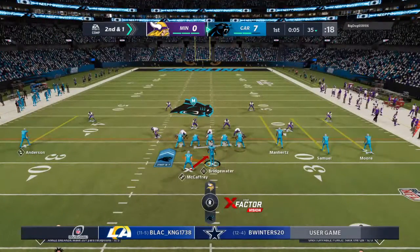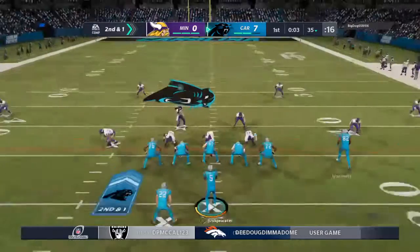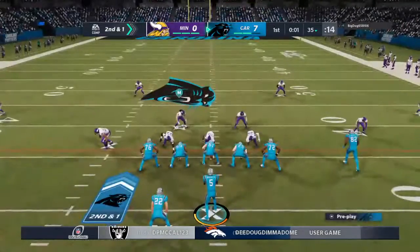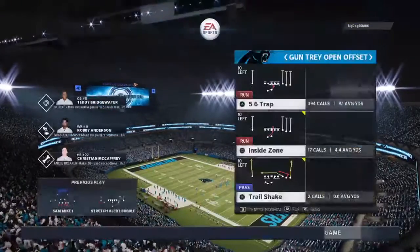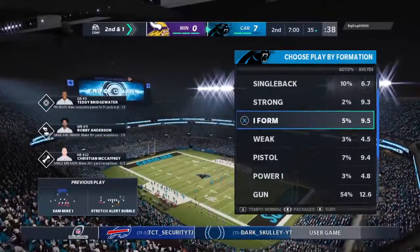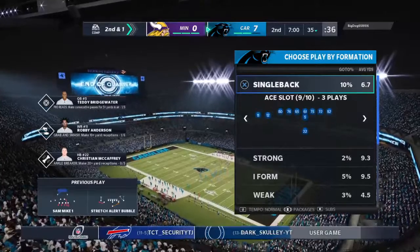Check. Watch 54. What we got? Watch the twist. Panthers 7, Vikings nothing.